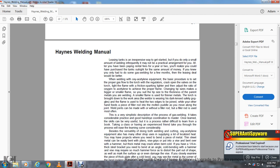For the welding with acetylene equipment, the basic procedure for setting up the proper gas flow is: at the regulators, crack open the valve on the torch, and then light the flame with the friction spark lighter. Then adjust the ratio of oxygen to acetylene to achieve the proper flame. Change the size of the tip, bigger or smaller flame, to suit the thickness of the parent metal you're welding.